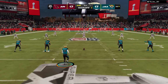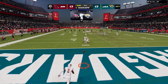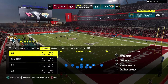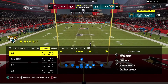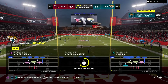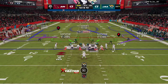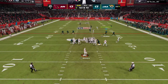So we're right back where we started, all even as the kick's away. And that one will bounce out of the back of the end zone, so we will start here at the 25. Arizona's offense at the line, ready to get their drive started. Their halftime lead now evaporated. We're back to level following that touchdown a moment ago.